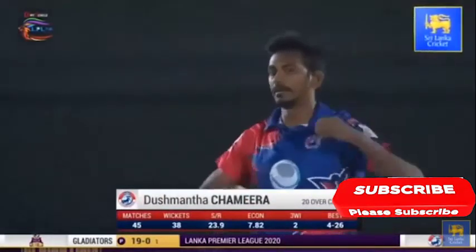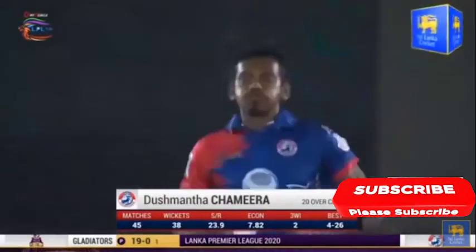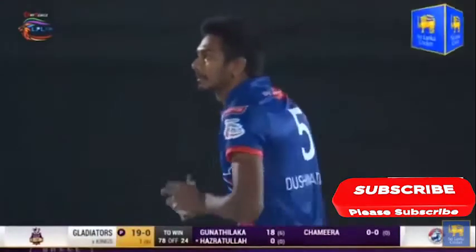Teams have got to get up, and teams are a little bit desperate, and they've got to win games. They can do special things, and that's what the Gulf Gladiators have got to do. Chimura now.